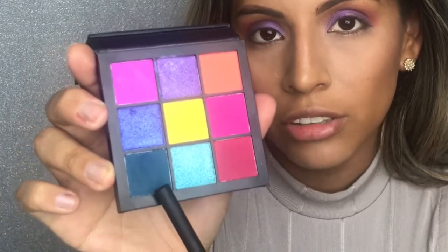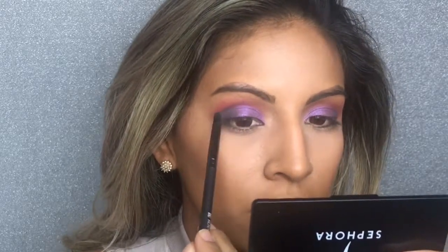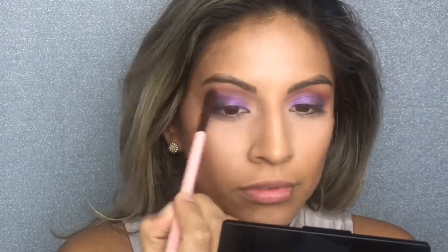Going into this dark teal color of the palette, I'm going in with a super light hand into the outer V just to give the look a little bit of definition. I know this might look a little crazy right now, but I promise that it's going to turn out looking really well because so far I really like how the colors are playing off each other. So I'm going to dip back into that red color and just intensify the crease a little more. I'm going to go back into Isabel from my Mario palette and just apply that above the red shade, just so that there's no harsh lines and so it's very gradient. I'm applying the least amount of pressure I can possibly apply.